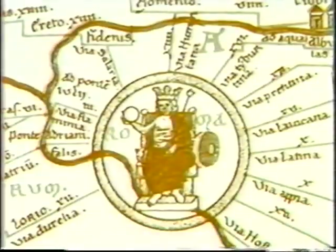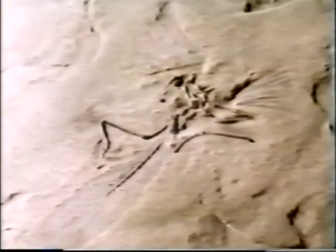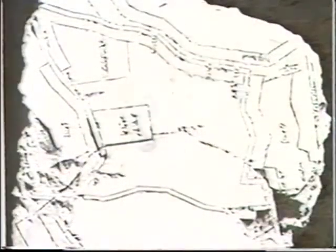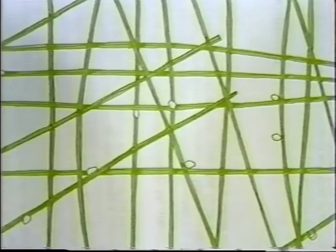But the Romans were not the first to map their world. Lost in the sands of time, almost 4,000 years ago, the Sumerians of ancient Mesopotamia used clay tablets to depict towns, villages, and irrigation canals. Pre-literate islanders of the Pacific created stick charts. Ribs of palm leaves indicated distance and direction, while shells showed islands and landmarks.